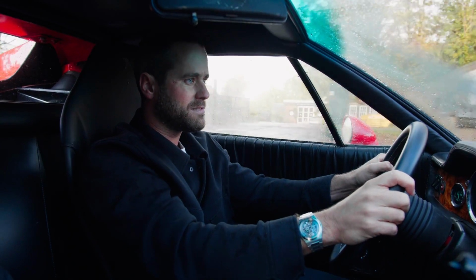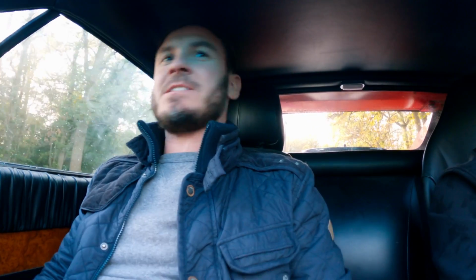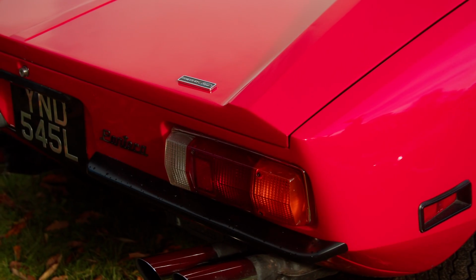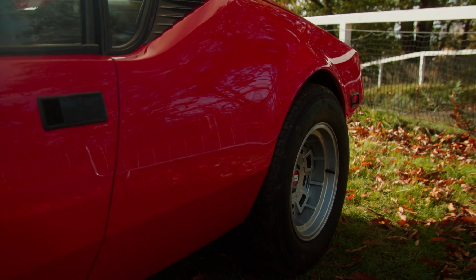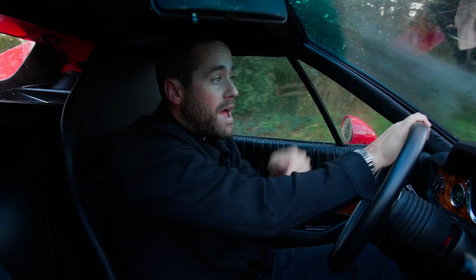But good heavens, it's actually very comfortable. It's a bit like driving a Cobra, isn't it? It's lightweight, fast, not necessarily functional, but certainly very racy. Turning circle isn't too bad, to be fair. Oh yeah, did right there. We like that.